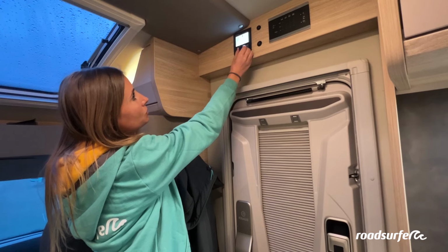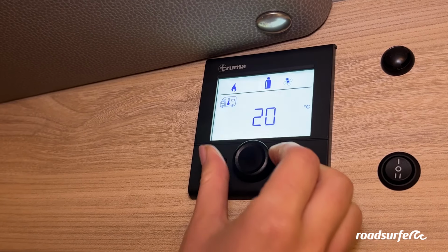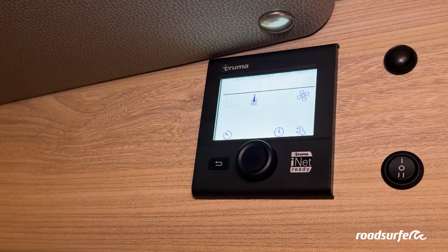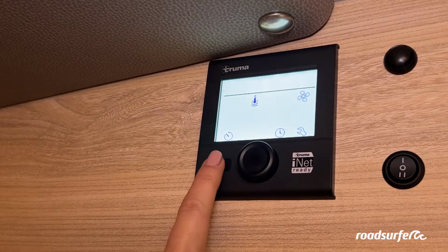To turn the parking heater off again, go on the vehicle until it blinks. Confirm once. Turn it all the way to the left until it is off. Confirm again, and now the parking heater is off again. You can exit the computer via this symbol here.